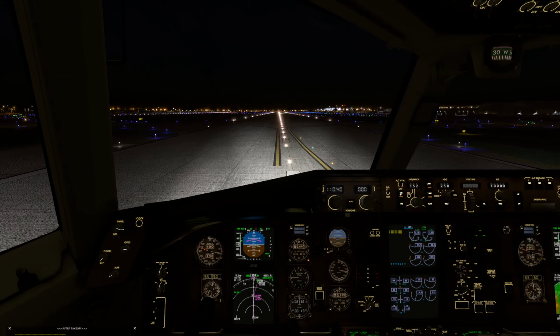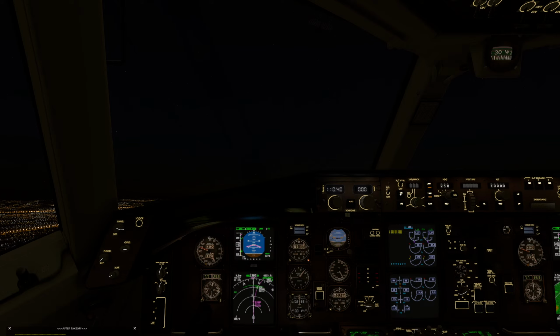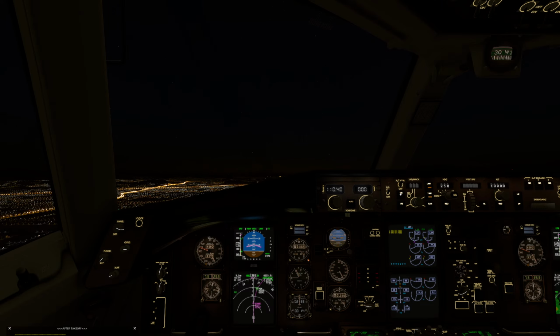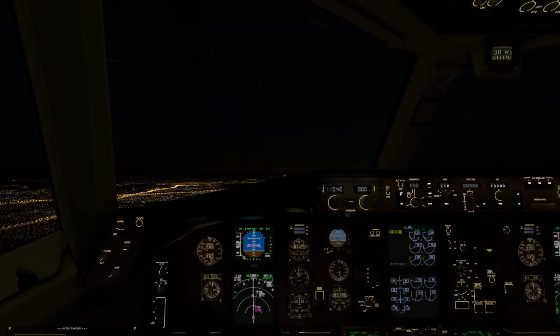V1, rotate. Positive rate, you're up. Oh yeah, baby, climb. Okay, there's our climb thrust setting. Let's pitch the nose down a little bit. Alright, let's go flaps retract. So flaps 1.